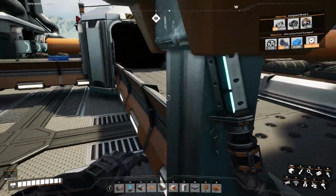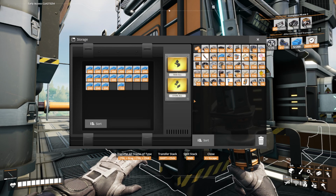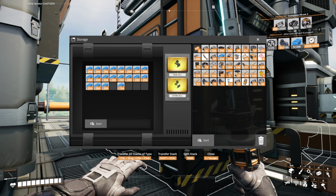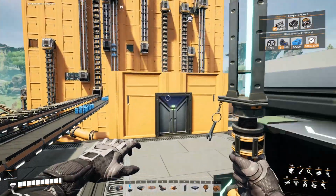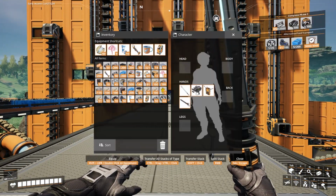I think we technically only need 100, but we'll grab a little bit more, because as you may recall... Oh, never mind. Guess we'll have to trash some of this. But as you may recall, we can also use this for factory floor upgrades, which is always cool, so may as well carry a little bit more around.